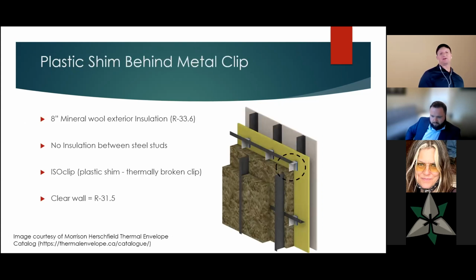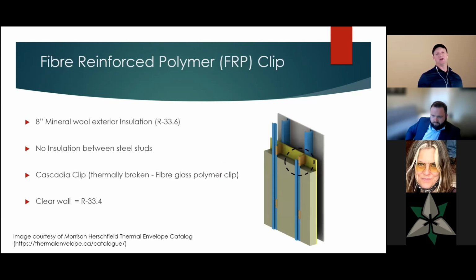I can do the same thing with an iso clip, which is a plastic shim behind a metal clip. I put in 8 inches of mineral wool and I get 33.6, but actually my clear wall drops down to 31.5 because these clips are not as thermally efficient as the FRP Z-girts. And then if I move to a thermally reinforced or fiber reinforced clip, again, 8 inches of mineral wool, but this time I don't really lose any R value. Again, this Cascadia clip is a thermally broken fiberglass clip, and it gives you better thermal performance.